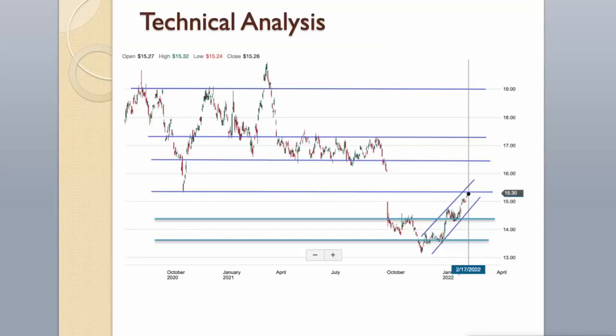Technical analysis. In the past year, Takeda was only an average performing stock in the market. The short-term trend is positive, while the long-term trend is neutral. Support levels are around $14.30 and $13.50. Strong support level is around $13. Resistance level is around $15.40. Strong resistance levels are around $16.50, $17.50 and $19.